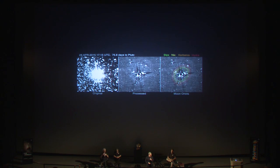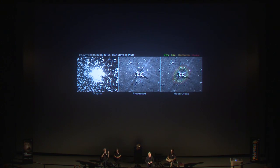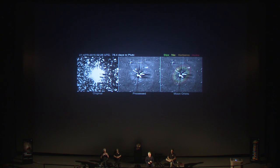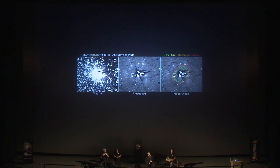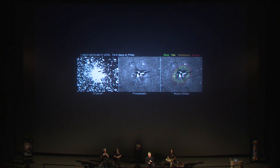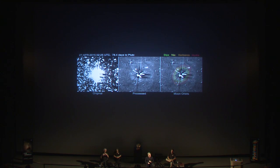That's the bright headlight in the middle of the frame. Its moon Charon is lost in the glare, and those are stars in the field. But we can remove those stars and get rid of all that glare in the computer. And that's what you see in the middle frame. And once we processed it, we add some labels.